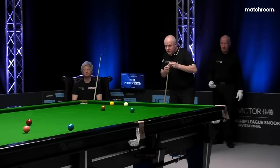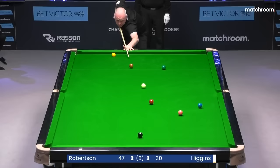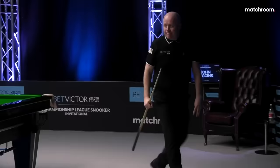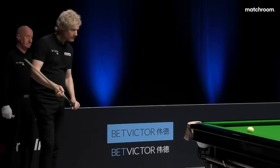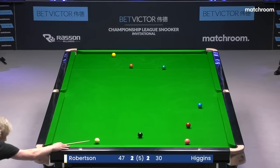Now, can Higgins see it? Can he see enough to get a safety shot in? No, I'm going to swerve it. What a battle this has been. I didn't know what to expect beforehand. What I didn't expect was a match. Best of five, bear in mind. That's taken nearly 2 hours. No, me neither. I thought this would be quick fire. One visit stuff.